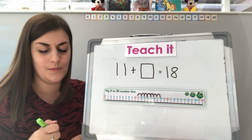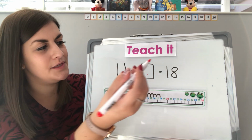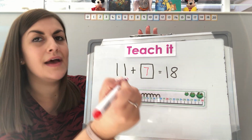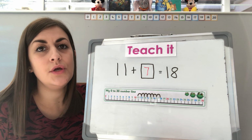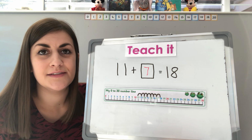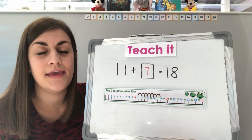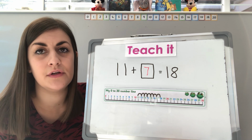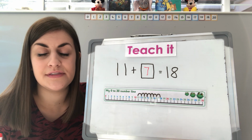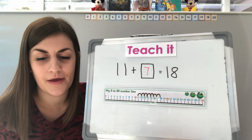So what would we be putting in there again? How many jumps did we make? Brilliant, we made 7. So that's how you could use a number line. So there are 2 different ways again to help you. And of course you could use objects as well. Now I've popped this on the PowerPoint if you would like to have a look at how to do that. But again, it's just finding those objects and putting them together to find the missing number.